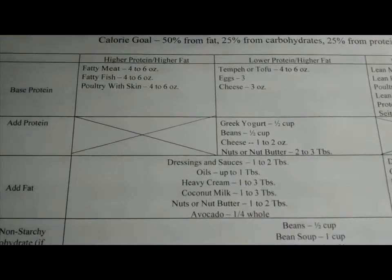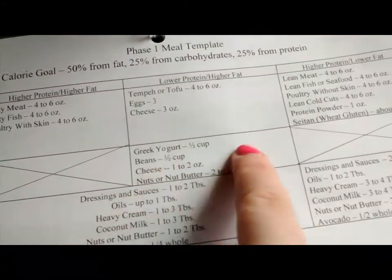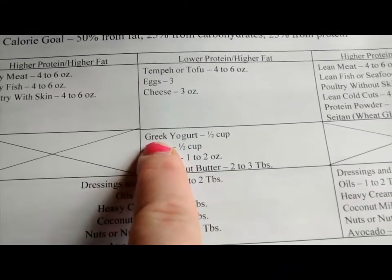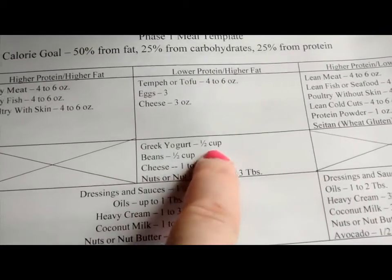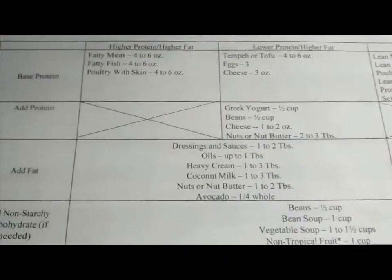They're cooking right now. And then if you need to add more protein, which only happens if you pick from this middle category, then you pick from Greek yogurt, beans, cheese, nuts, or nut butter. So you pick one of those. So I'm having a half a cup of Greek yogurt. It's whole milk. It's actually homemade.